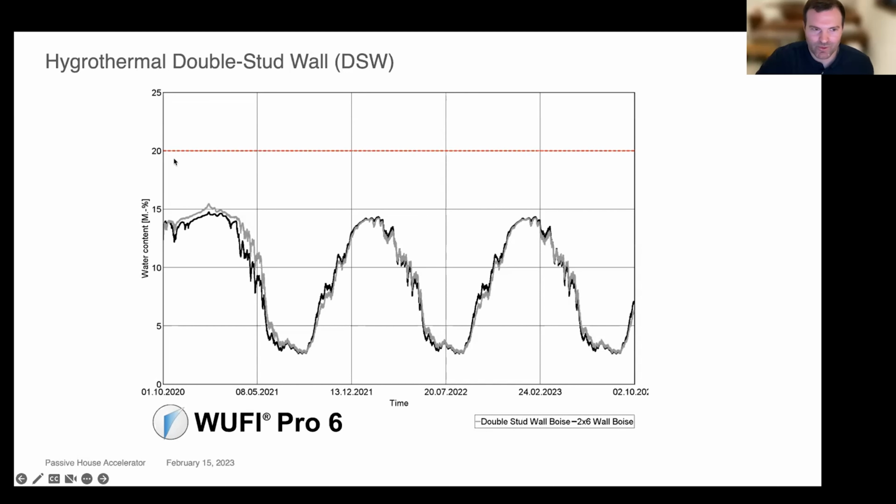Up here is a 20% threshold where we would consider moisture content to be at an unsafe, high level. And this is the very inner 1/8 inch layer of sheathing on the inside face of the Huber Zip that we used on the exterior wall sheathing. And so this is that moisture. See, in the first year, it's mildly elevated with the double stud wall versus the 2x6 wall because of the extra cellulose in the wall that has more built-in construction moisture, but then it pretty much has identical performance. There's some wetting to safe levels in the winter, and then they dry out aggressively in our dry climate.